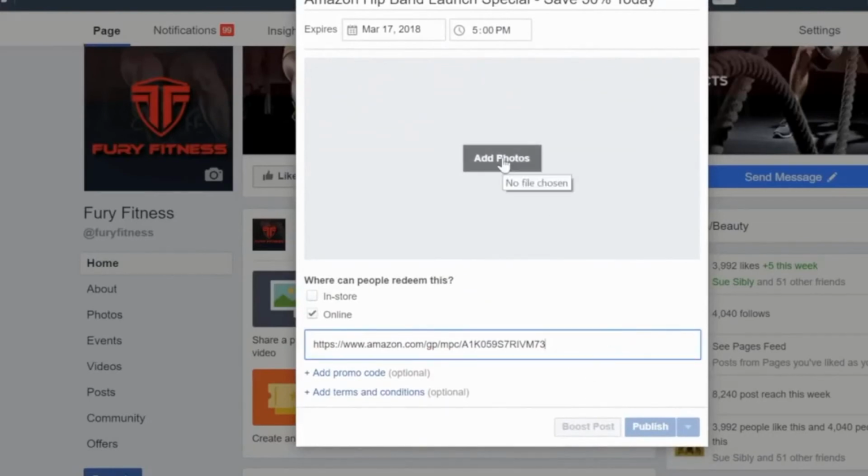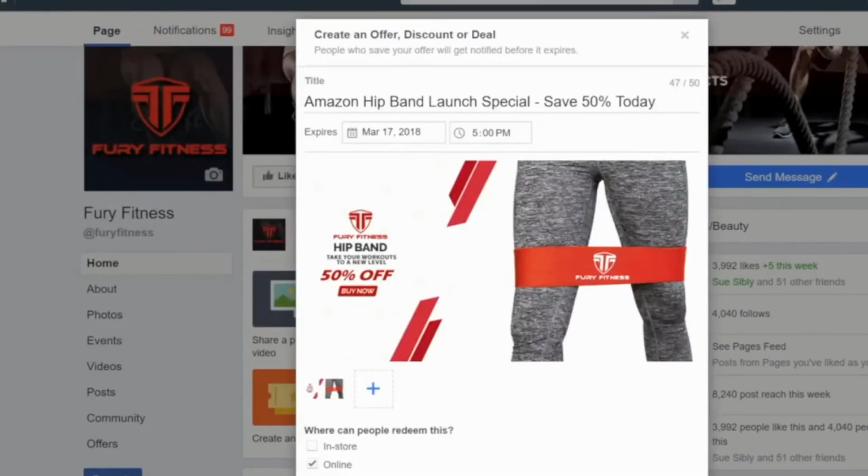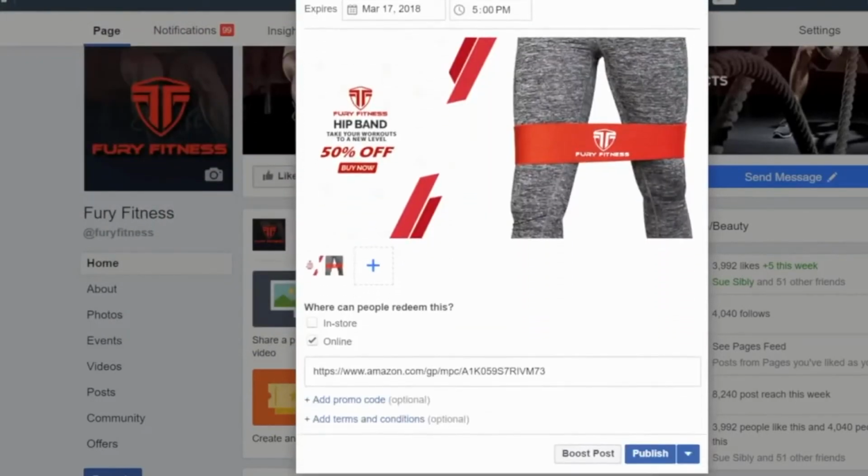Now we also have to add a picture to this offer, and I have one selected for this, so I'm going to click on Add Photos. And once we've done that, then we're ready to publish this offer on our Facebook page. Now, instead of actually publishing this right away, I'm going to teach you another trick that lets you take advantage of the billions of data points that Facebook has on all of its members. And instead of publishing, we're going to click on Boost Post.